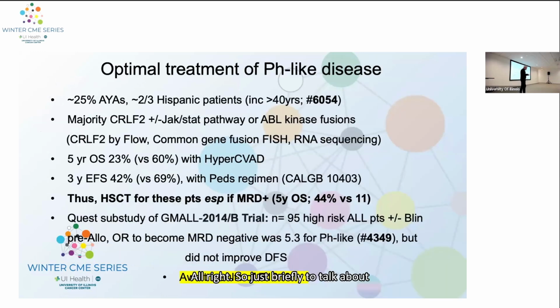Sorry. So just briefly to talk about pH-like disease. Again, I'm sure I'm preaching to the choir here, but it's about 25% of AYA patients. It's also seen with increased incidence in Hispanic patients, and in older patients who are Hispanic. These, as you know, are the common genetic abnormalities that we see. These are mechanisms for determining whether a patient is pH-like or not.